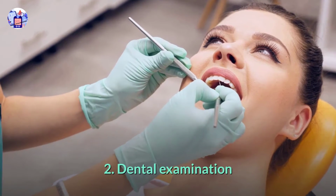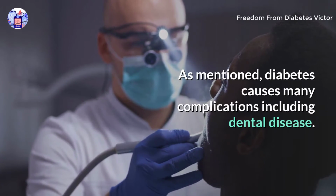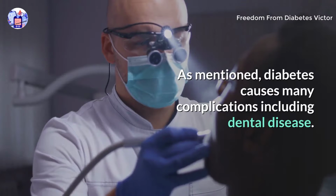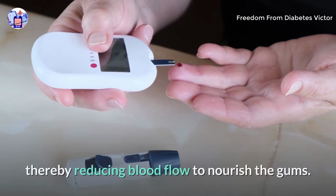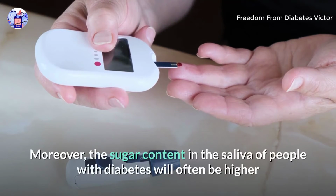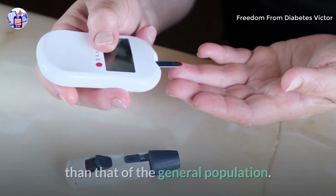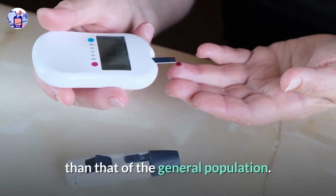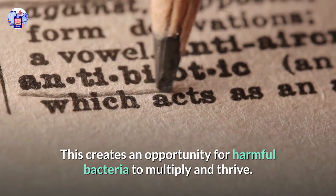2. Dental examination. As mentioned, diabetes causes many complications including dental disease. The reason is because high blood sugar damages the microvessels, thereby reducing blood flow to nourish the gums. Moreover, the sugar content in the saliva of people with diabetes will often be higher than that of the general population. This creates an opportunity for harmful bacteria to multiply and thrive.